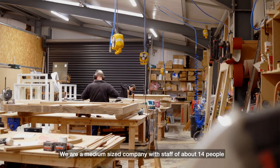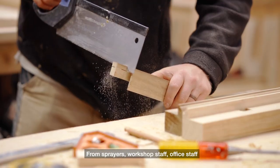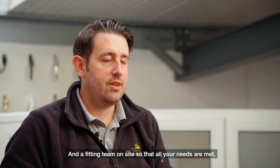We are a medium-sized company with a staff of about 14 people, from sprayers, workshop staff, office staff, and a fitting team on site, so all your needs are met.